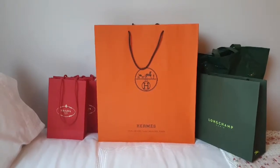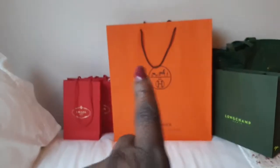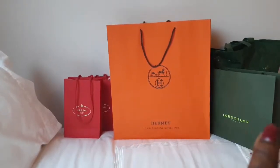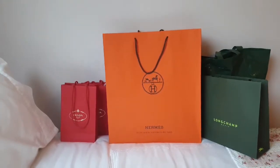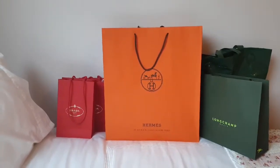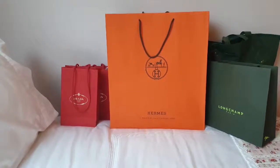I think I've got something for everyone here. Something in the middle there from Hermes, that massive bag. Prada in the corner, Lonchamp in that corner, and behind the Lonchamp bag is something from Harrods. So if you want to know what's in those bags, keep on watching.